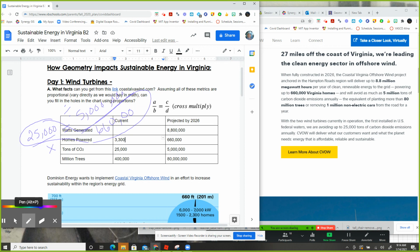So what would I replace the 660,000 with in order to find the watts generated? 25,000 times 8.8 million, and then divided by 5 million. And how many watts are generated?